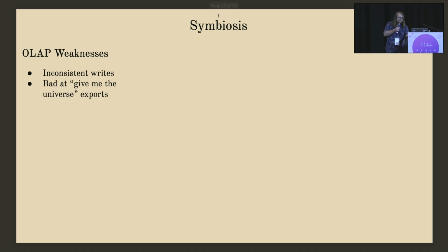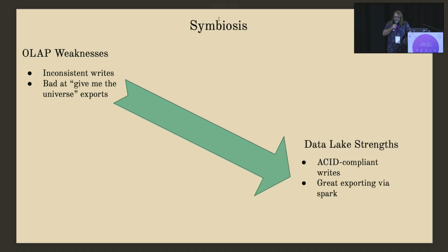OLAP's weaknesses: inconsistent writes. It's bad at give-me-the-universe style exports. That plays directly into data lake strengths. Data lakes are ACID compliant. They're great at exporting via Spark, so you can dump tons of data out. You can batch it into streams. Most of these, you can get a stream of a query result from an OLAP engine, but it's not going to be that happy about it. It could page through it at a kind of slow rate, but honestly, you probably want to batch your messages from Spark and S3 instead. So if you're trying to get a stream of information to train a system, it's a pretty good source.